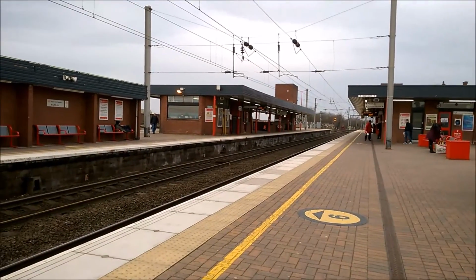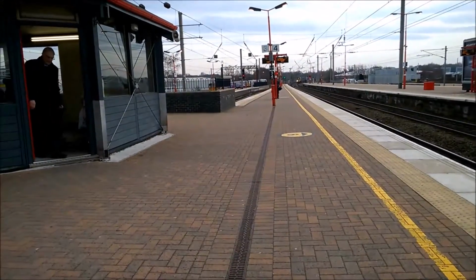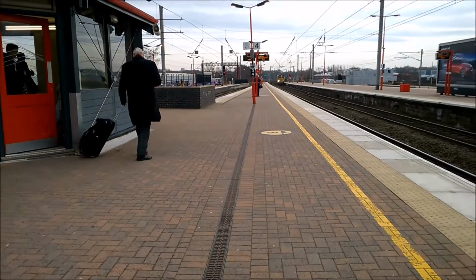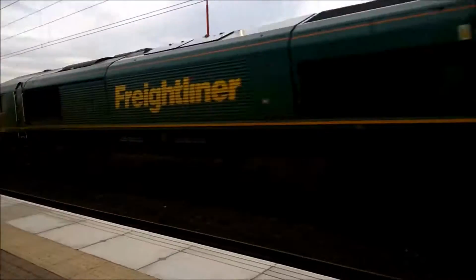Now a Pendolino should be arriving soon, or a Super Voyager, we don't know. Another Pacer going down to Wallgate, meanwhile a freight train is approaching at quite a speed. That's fast. 66551!